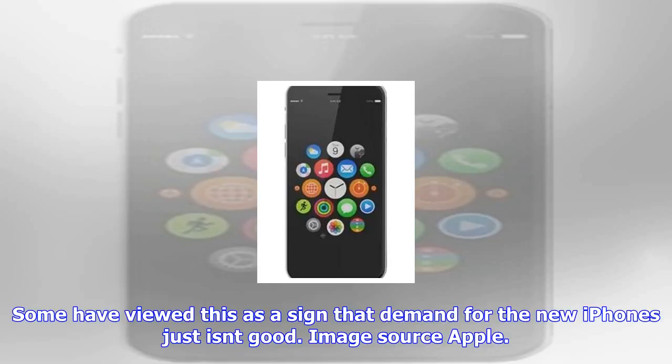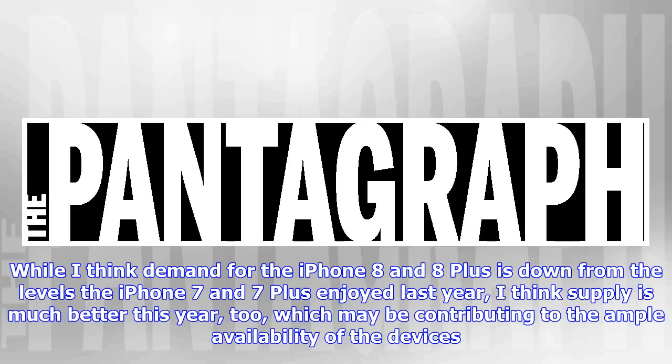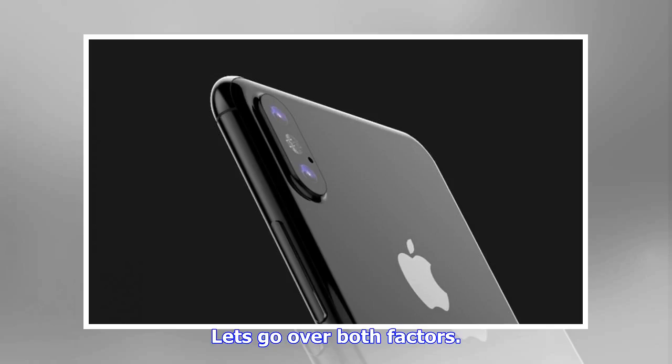iPhone X driving lower iPhone 8 and 8 Plus demand. I fear a portion of the iPhone buying population, probably a substantial portion, wants to buy the best new iPhone. And that iPhone is neither the iPhone 8 nor the 8 Plus. It's the iPhone X, pronounced iPhone 10. Don't be surprised if those buyers pass on the iPhone 8 and 8 Plus and opt to wait for iPhone X sales to begin before throwing their hard-earned money at Apple.